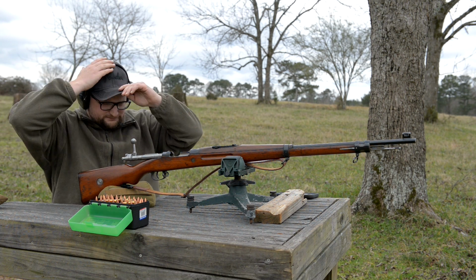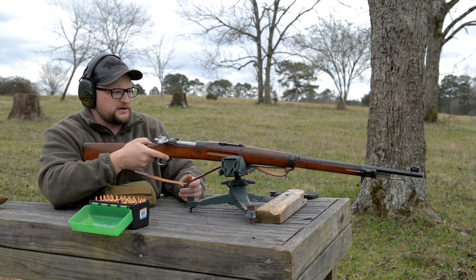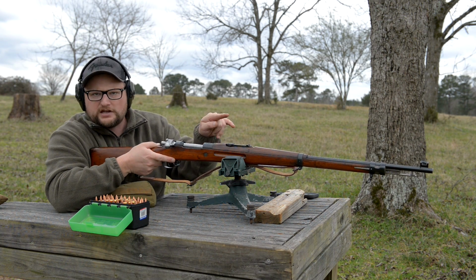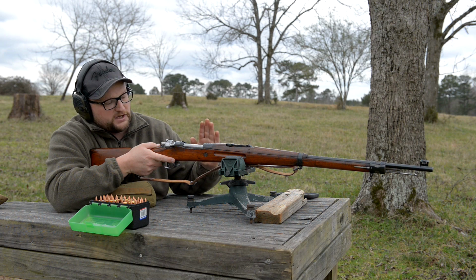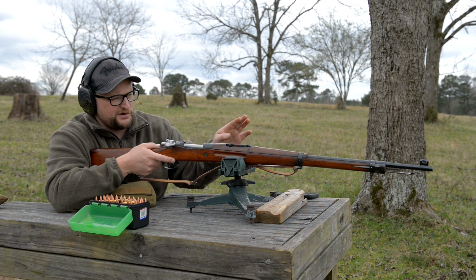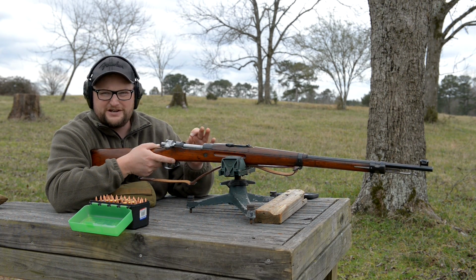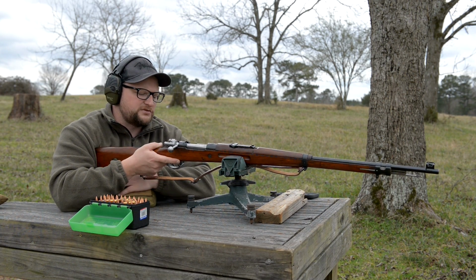I mean, the sights, they're Mauser sights, and to be fair, it is a relatively crude front sight. It's just a big old V front sight and an inverted V-notch in the rear. So the sights are a little crude, but these guns are capable of some pretty good feats of accuracy if you take some time with them.